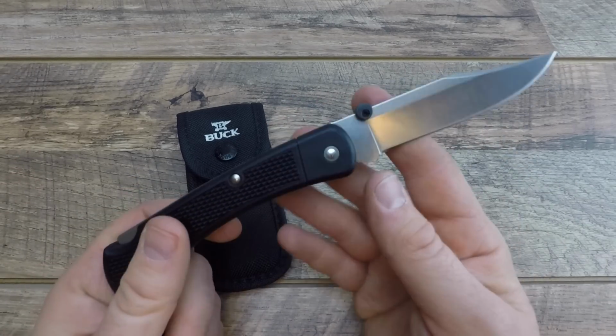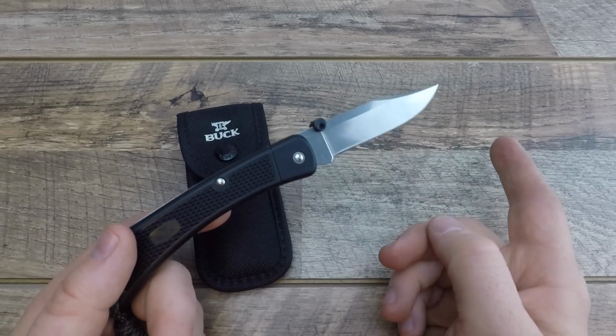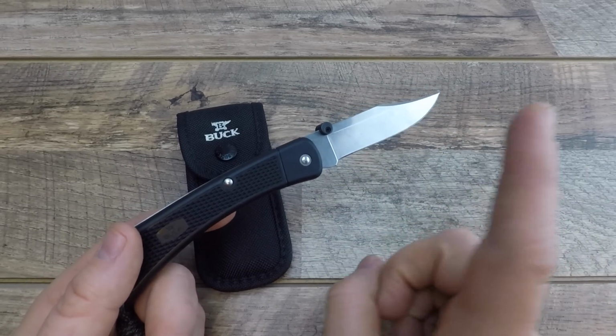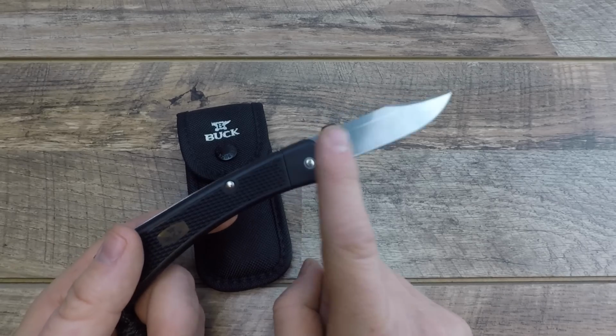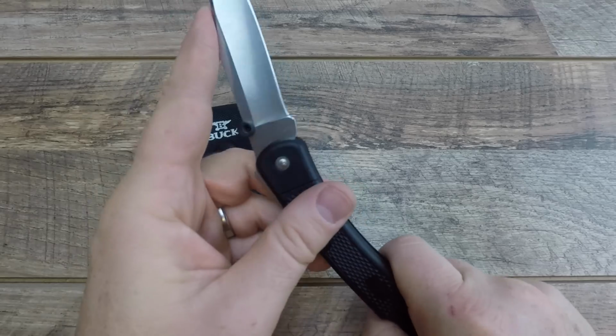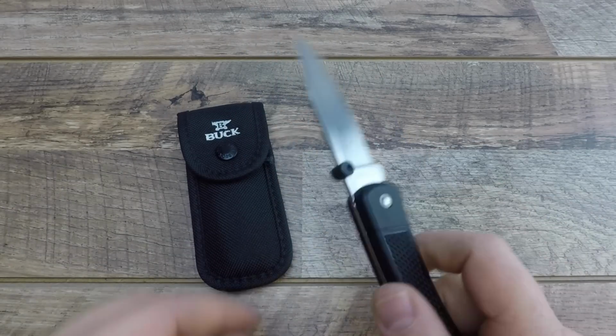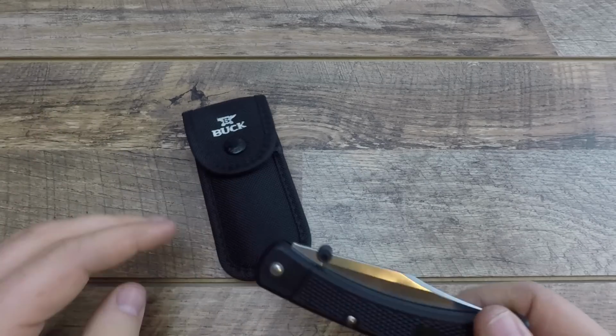Now, if you go through the Blade HQ links that we offer, you will be able to find these with this for under $30. And right now on Amazon, it would be $30 for the knife, and then about $8 more for the stud. So you'd be looking at like $38. But that thumb stud is awesome. Makes it so you can one-hand deploy it. Still fits in the sheath. Will come with the nylon pouch.